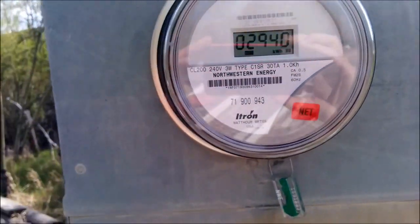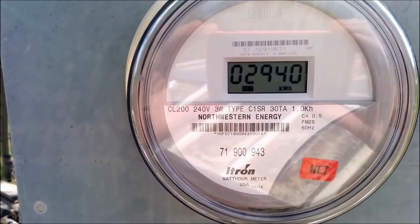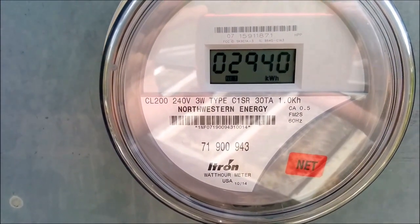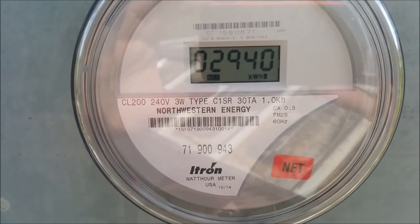This is the actual net meter here. And the net meter is digital now. They switched it out, and it can basically look at what we generate and what we use and net the two.